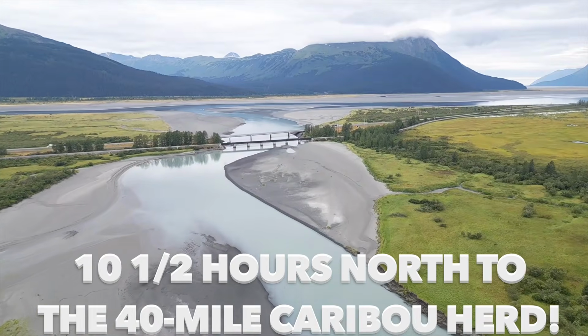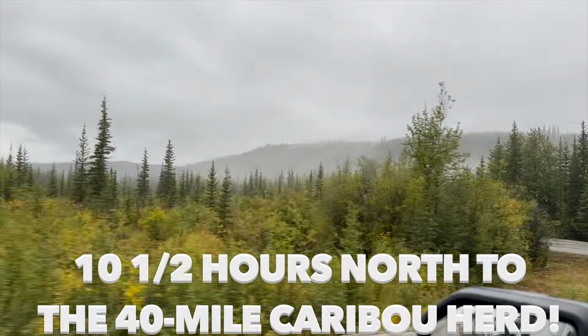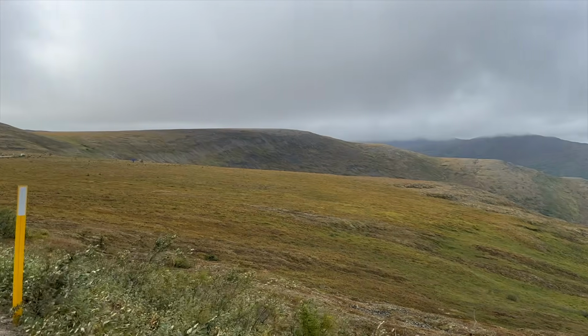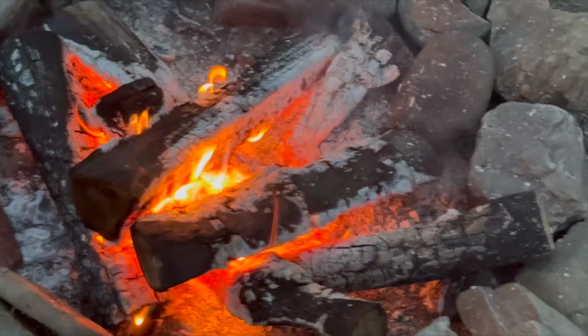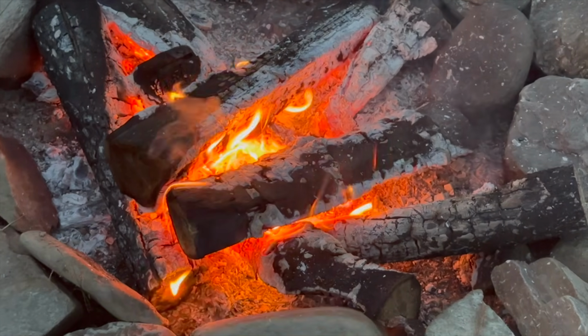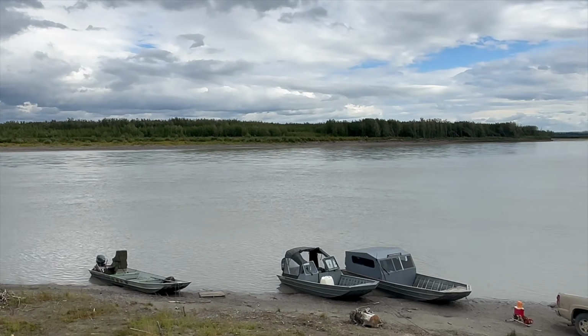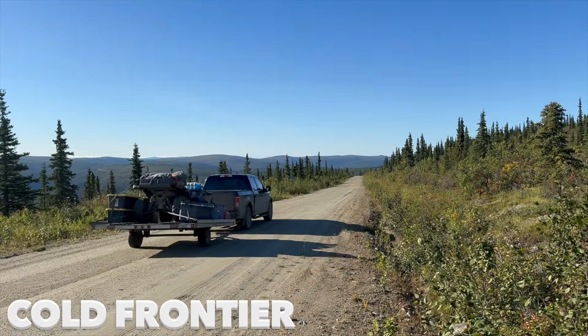10.5 hours north of Seward, Alaska, we set out to chase the legendary 40-mile caribou herd. I'd been looking forward to this trip for a long time. After being so close last year and not sealing the deal, the anticipation has been building for months. This was the hunt I couldn't wait to take. It was me, my son B-Man, and my buddy Jay packed into Mama B's truck with one working four-wheeler.